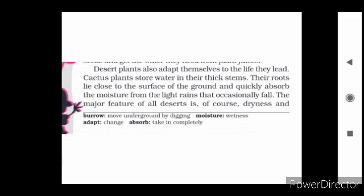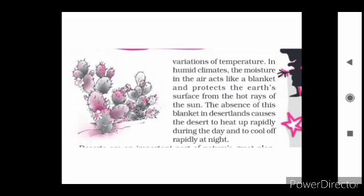Desert plants also adapt themselves to the life they lead. Cactus plants store water in their thick stems. Their roots lie close to the surface of the ground and quickly absorb the moisture from the light rains that occasionally fall. The major feature of all deserts is, of course, dryness. So what is the major feature of a desert? Dryness and variations of temperature.